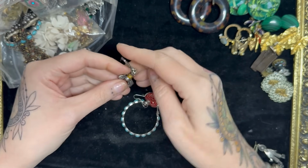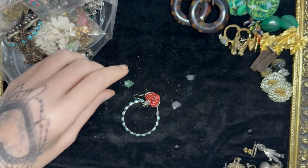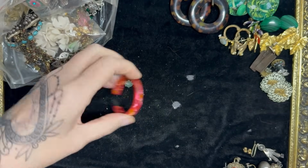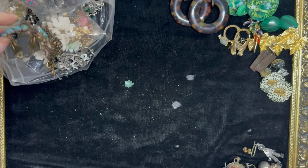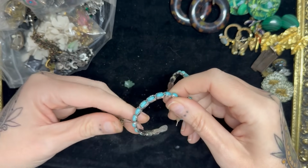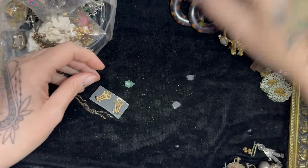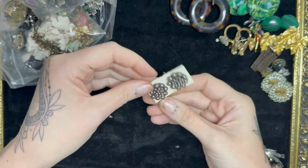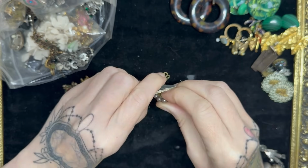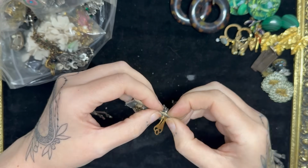I had this one before, so that might be in my odd earrings bits. There you go, there's that one. I can put them in a boho lot. Little pearly clusters. They'll go in vintage.